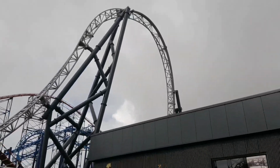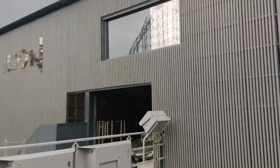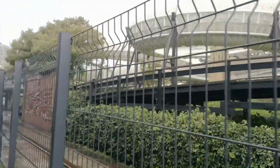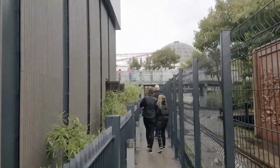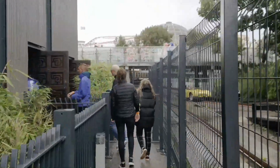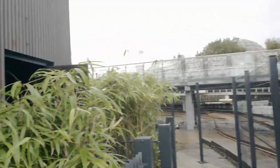The Immelman looking good today. See what the ride gives out in the wet. Avalanche is running today. The old wristband ready.